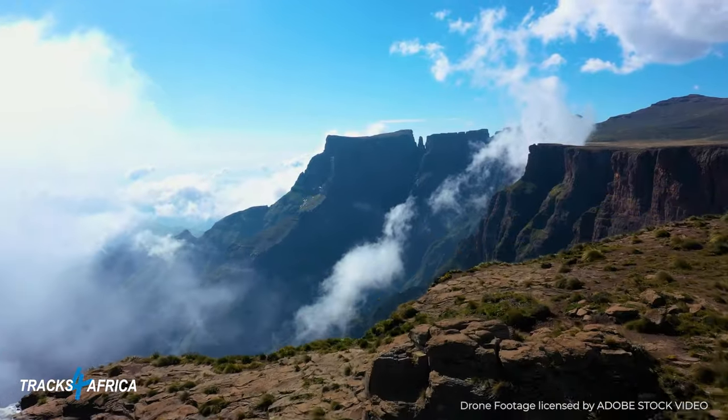So here we are, believe it or not, Kirsten and I, we made it to the top of the amphitheater and we are now standing at the source of the Tugela, which is the highest waterfall in the world.